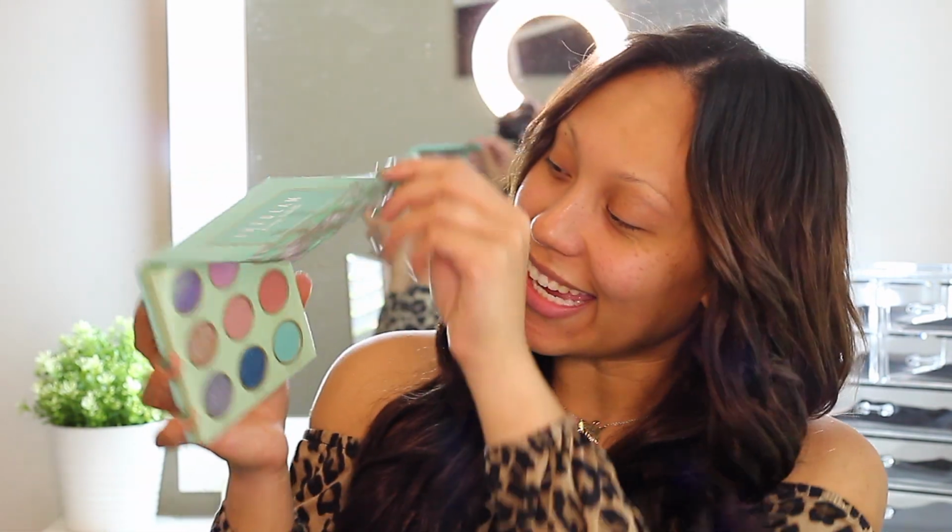So I wanted to go ahead and test this on camera and see the real tea and know, is this actually good? Because the packaging looks great. It came actually wrapped in this plastic. So let's go ahead and open this up for you guys. But this packaging comes in a cardboard box. It had plastic around it. And wow, this is actually a really thick palette. Let's open it up to see what it looks like.